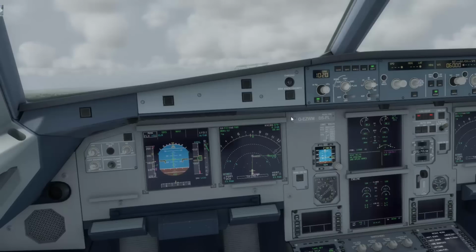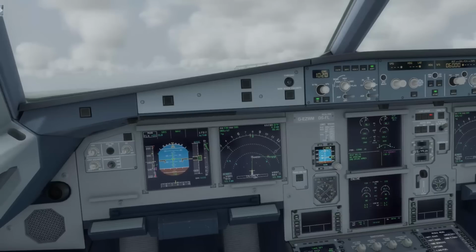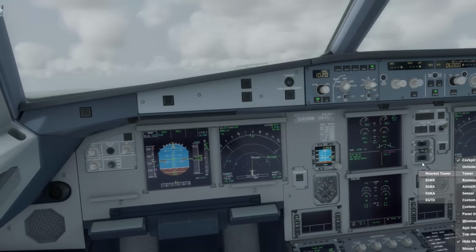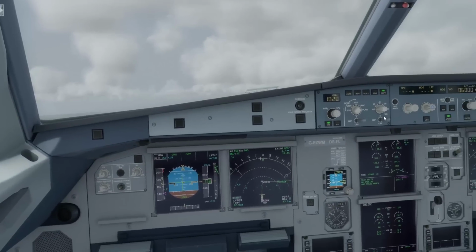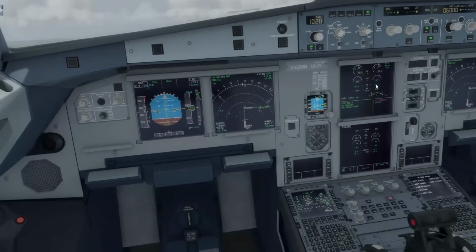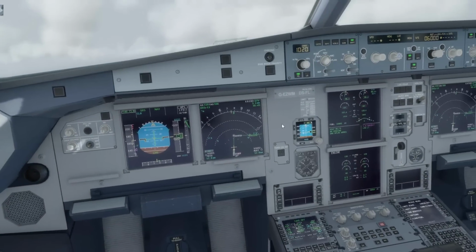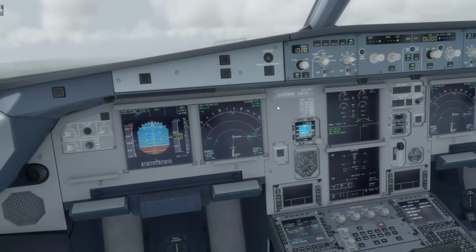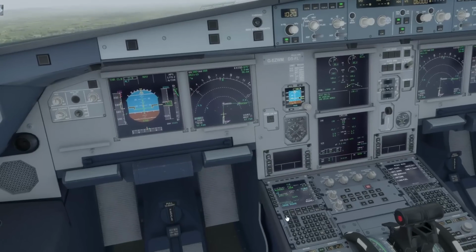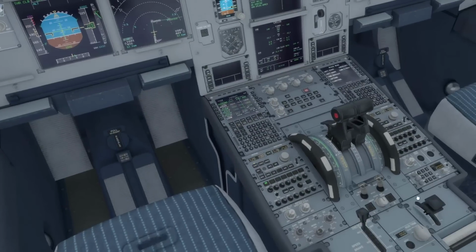And the gear is up. The landing gear up and no lights. We need to do that anyways, okay. Autopilot on. Flying thrust. Flight plan, I'm happy with that.